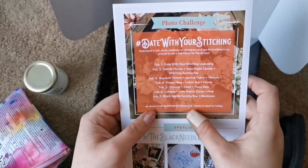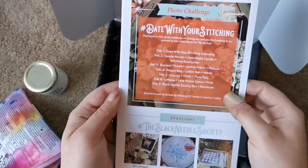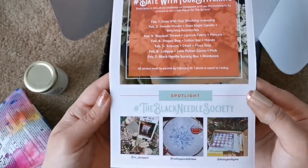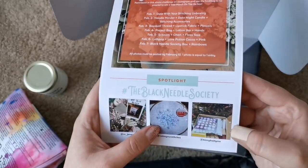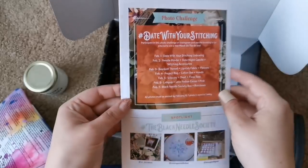All photos must be posted by the 10th. One photo is equal to one entry, so you have up to 7 entries to participate, which is really exciting. And here's a few in the spotlight right now. We have CC Java Pearls, Calm Your Stitches, and Busy Bee Silly Me. Oh, cute, cute name. I love it.